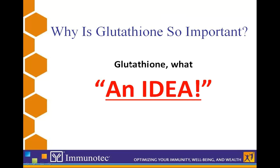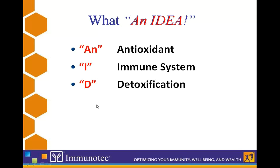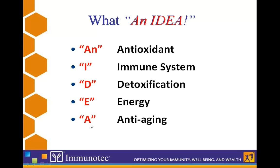So why on earth is glutathione so important? We're going to use this acronym AN-IDEA. AN stands for antioxidant, I for immune system, D for detoxification, E for energy, and A for anti-aging.